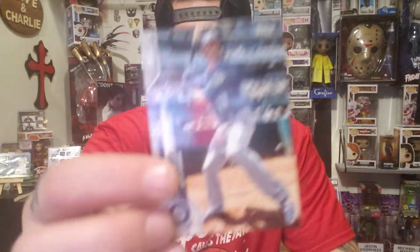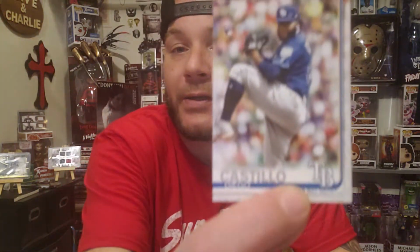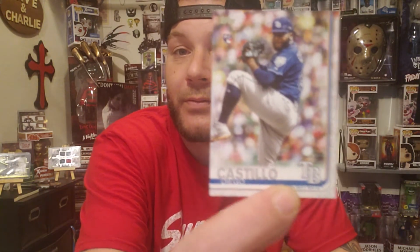Oh, Mitch Jr., Topps here. It's a newer one, Topps Update. Oh, Diego Castillo, rookie card. Oh, sweet, man. From Series 2, 2019 Topps Series 2, rookie card. Okay, Sid Fernandez here from the Mets. This is an older card, too. Oh, I just dropped it. Picking her up, not ruining it.